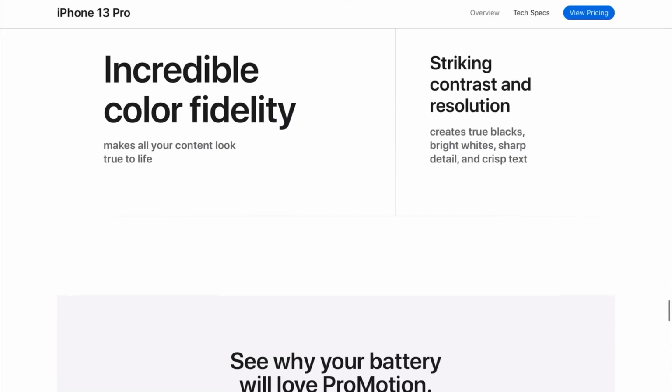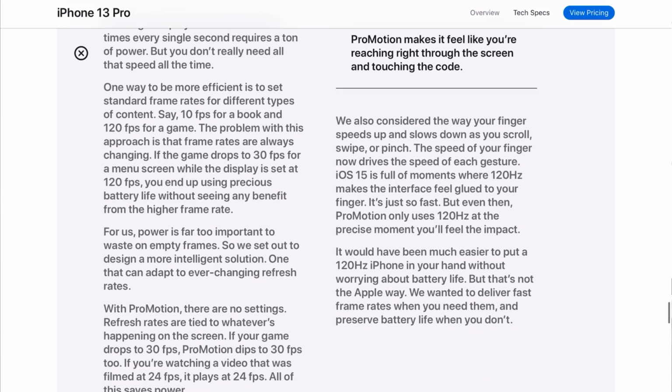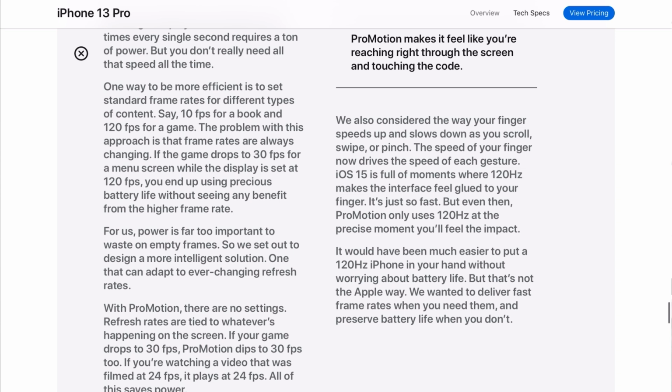However, it is a variable refresh rate between 10 and 120 Hertz. So just like the iPad Pros. And Apple even has a fold-out page or whatever you call it that you can click on in the iPhone 13 Pro page, where they explain why this won't necessarily impact your battery life.